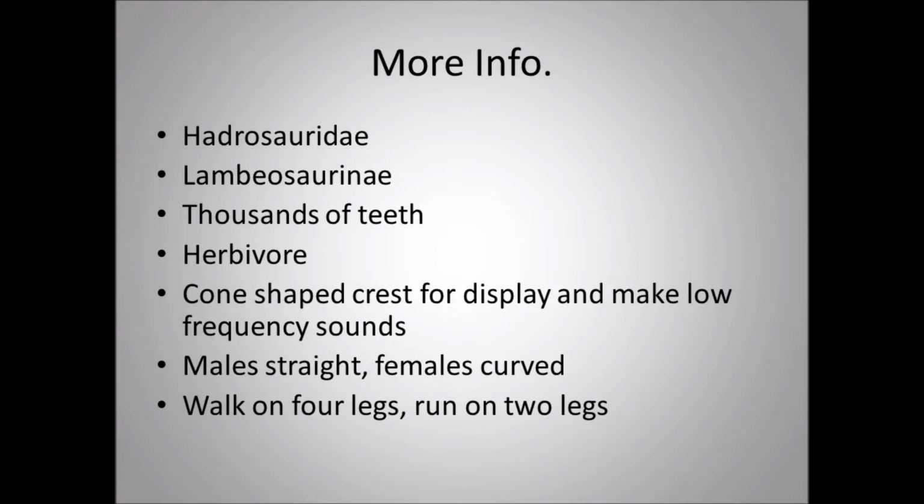The cone-shaped crest is mainly used for display, but also to make low-frequency sounds. These are pretty much sounds that are much lower than what we can hear. That is called infrasound, and males use them during mating season to attract the females. Who has the loudest sound could be the most attractive, that sort of thing. Males would have crests that are a little bit more straight, whereas the females would have a more curved crest.